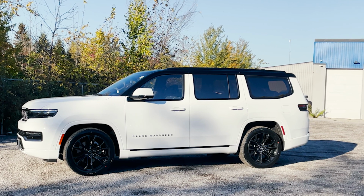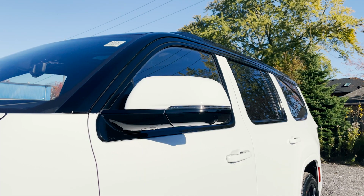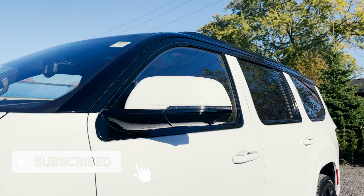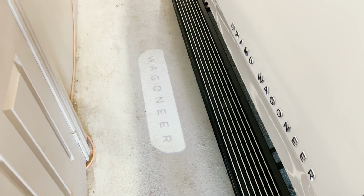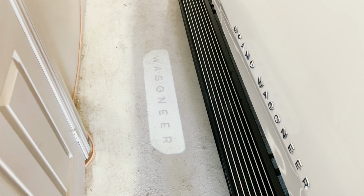And because everything is pretty much blacked out, even the trim around the windows is blacked out, which is a plus. And then your side mirrors are half body color, half gloss black, and then you do have your cameras. A cool thing about the front mirrors is at nighttime, they display kind of like a light image of the Wagoneer logo. So not only are you going to get the beautiful headlights, tail lights, the fog lights, you're also going to get this nice looking little animation.